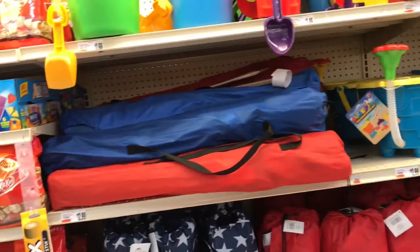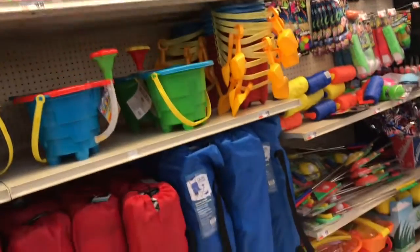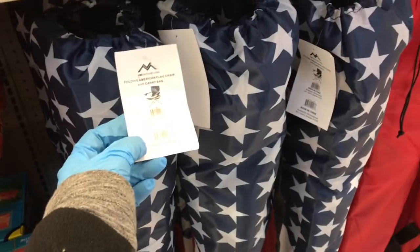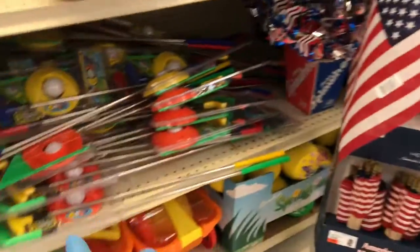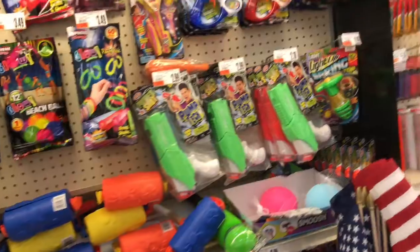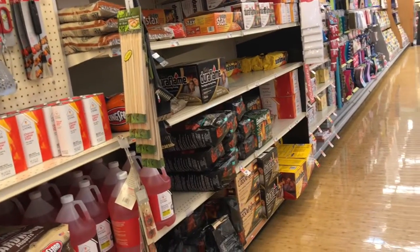All of these are the freezer pops and candies all along this wall here, and then you have all of the beach toys, which I think is pretty awesome. And then what are these? These are the chairs. They carry chairs. This one even has the umbrella. See that? Those are really nice. And then here you have the golf toys and the pull cart and the glow toys and your squishies and your guns and your flags. And here you have some of the burning logs and things like that.